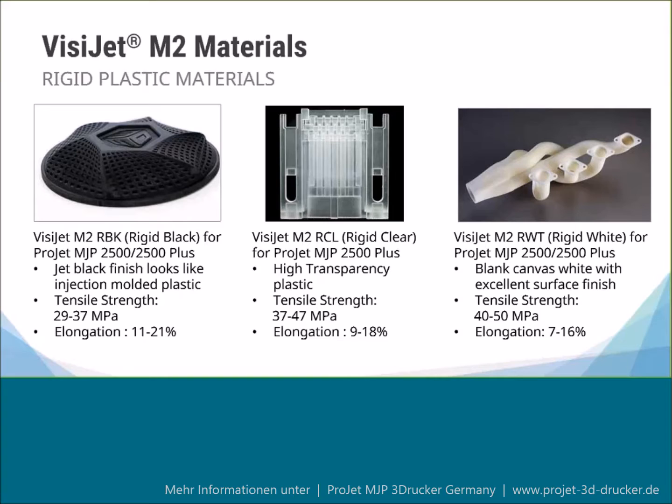The rigid clear is a high transparency plastic. It is fully sandable, polishable. You can polish it, sand it, clear coat it for very high clarity results. The rigid white is kind of our blank canvas and is actually one of our most popular materials. It's got a really high white finish, extremely smooth surface finishes that can be produced, and it has really high tensile strength. So from a mechanical standpoint, these materials perform very, very well in a number of different applications as it relates to concept modeling and prototyping and functional testing.